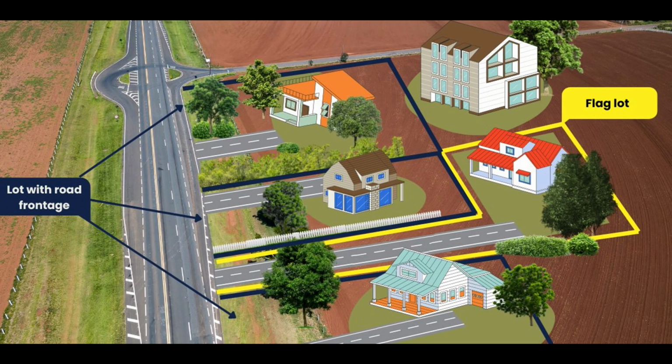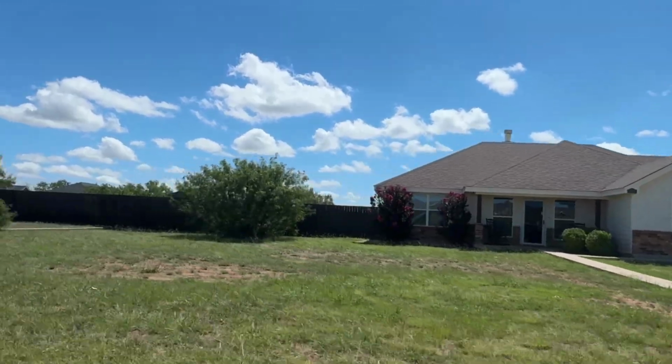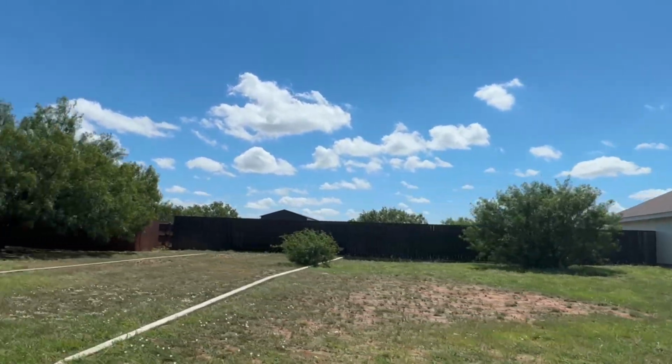This neighborhood has a little uniqueness to it that I haven't seen anywhere else in Abilene, is they have flag lots. Now what a flag lot is, you have a house in the front, and then you have a driveway on the side that tucks away to a house behind it. So there are flag lots in this neighborhood here. So if that is not a home that you want, there are also some that aren't all flag lots. So if you want more of a traditional setup, they do have those as well.